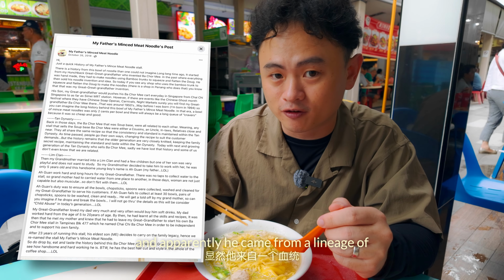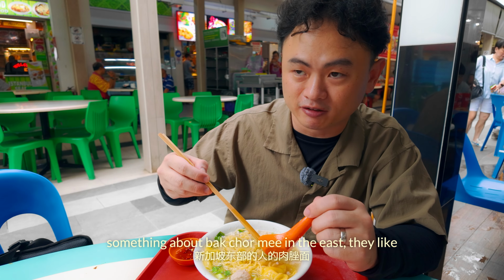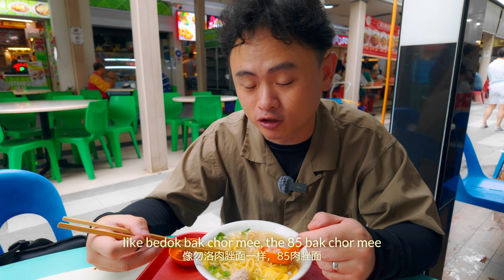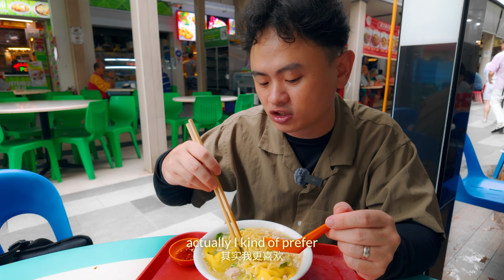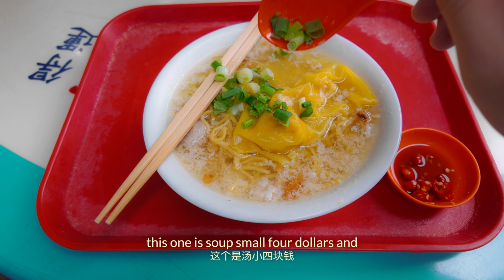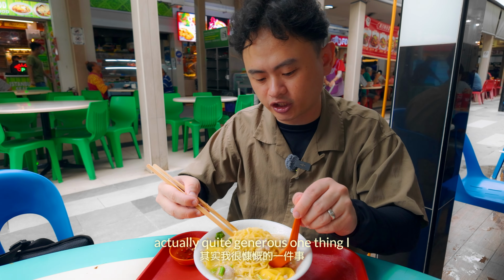And apparently, he came from a lineage of the bak chor mee founder. And something about bak chor mee in the East, they like their bak chor mee soup. Like Bedok bak chor mee, the 85 bak chor mee, that soup. Personally, actually, I kind of prefer. This one is soup small, $4. And actually, quite generous, man.